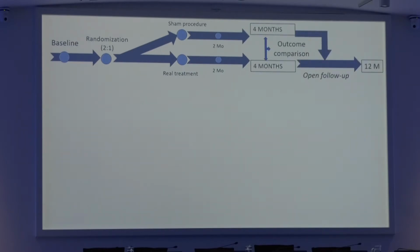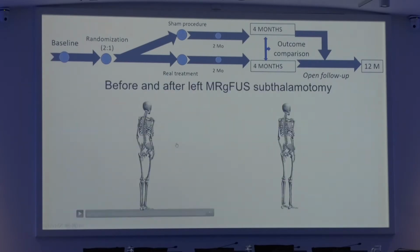We designed a randomized controlled trial like those for tremor. We took 40 patients. Some of them were treated. Some of them were sham treated. And we aim to compare at 4 months and see whether there is a difference in the motor status of these patients. These patients have a lot of assessments. I'm going to show you one of them.